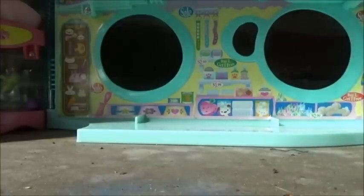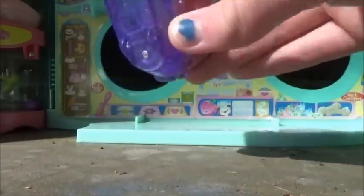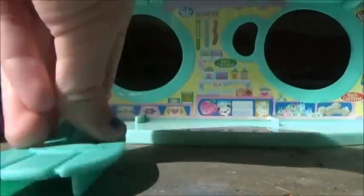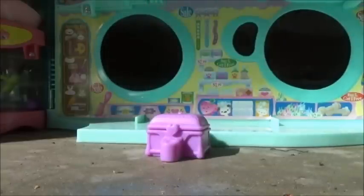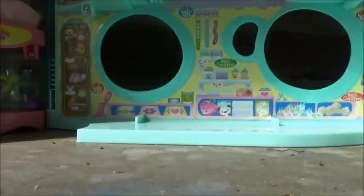Where's my camera? A little mirror table, which I like. I do not know what this is, but it has wheels and it has magnets, so I'm not really sure what it is. Like a sled? I don't know. It probably is a sled. I got an actual sled, though. It doesn't have wheels, but it's cool. And another little magnet box where, here we go. You take a pet and it opens right up, which I think, I love these little cases. They're cute. And those were all the accessories that I got.